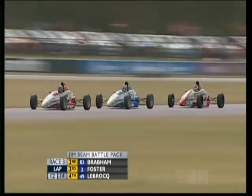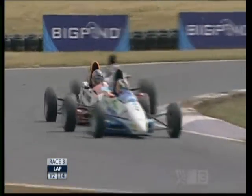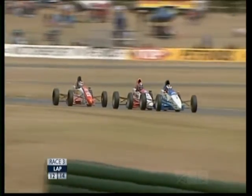He came into this round second in the championship, but this has been the trip up all weekend, has been turn 4. He gets on the brakes nice and early, gets the pass done. Brabham now drops back a position. This is intense racing with just 2 to go. If I was Brabham, I'll be following Foster to the finish. He's got the eyes on.